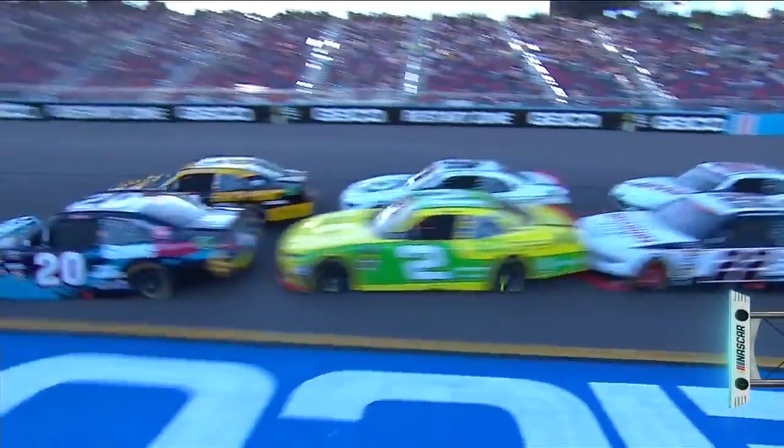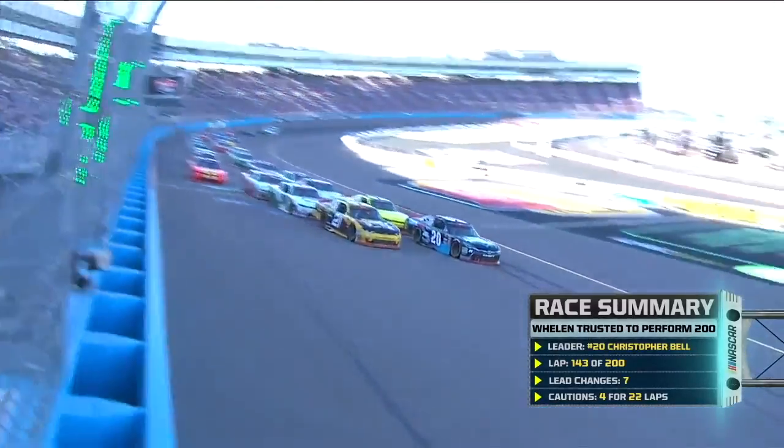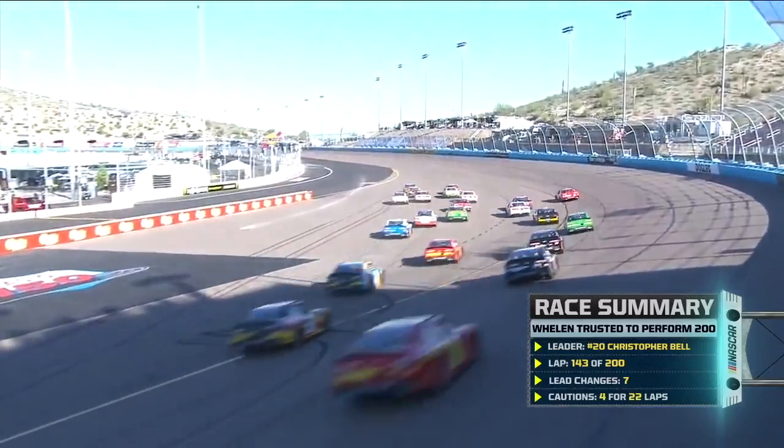Christopher Bell has chosen the inside line for this restart. Green flag back in the air. Watch Matt Tifft in that green and yellow car. Watch what he does.